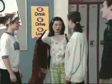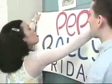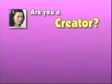Okay, so what do we know about Meg? Well, her clothes tell us that she's an original, not a conformist. Her actions show an ability to change direction, to not get bogged down in one thing at a time. She's willing to break rules, do things her own way. So answer these questions to see if you're a creator.